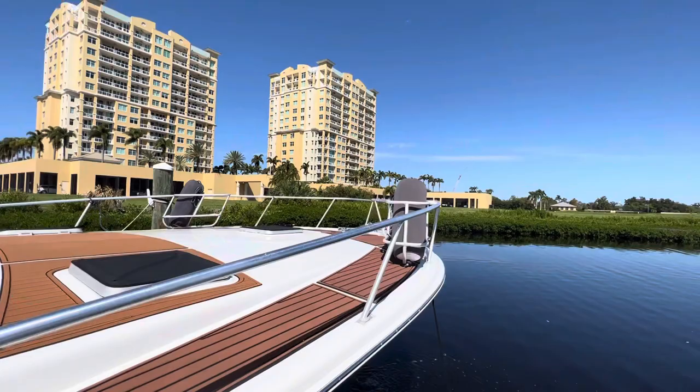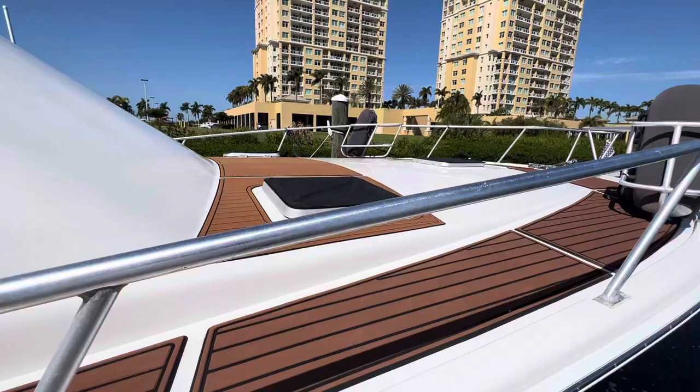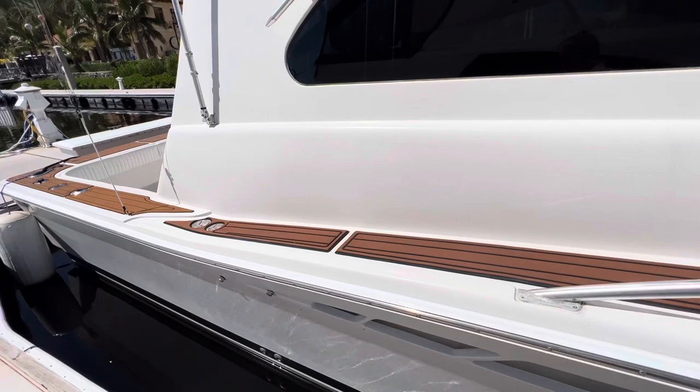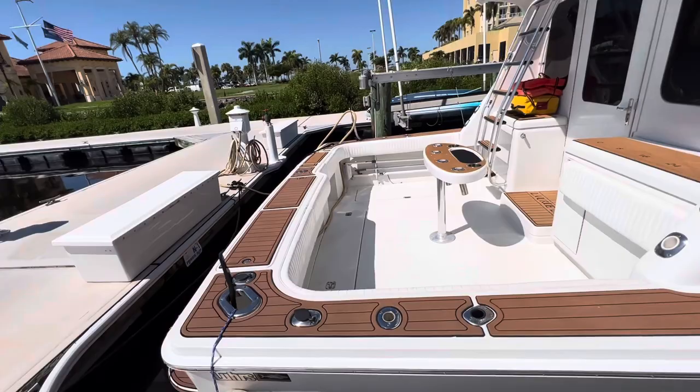Now this is sea deck, it's not teak. And it's like a little rubberized material. Has new isinglass. One of the ACs are new. Both ACs are new. See, I almost misled you. Has 1700 hours on the engines, 1300 on the generator.